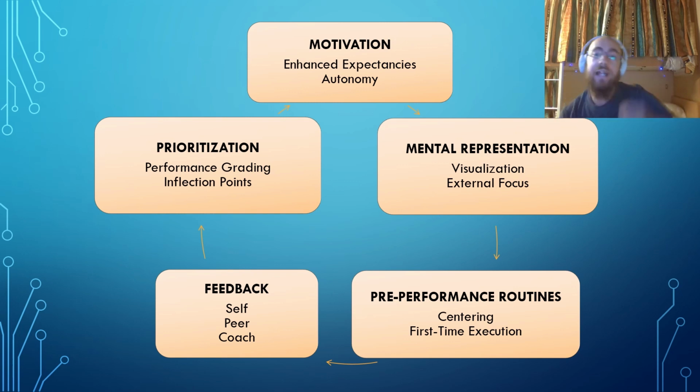But also, we can update the pre-performance routine if we find there's something else that we need to load into short-term memory, or if there's a more effective cue word, or if there's something new that we need to focus on. Maybe we've fixed an old problem and we need to focus our mental energy on a new focus point. So we can update our pre-performance routine for where we currently are in our learning journey with that particular skill.